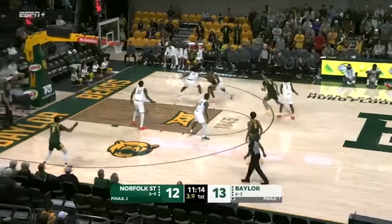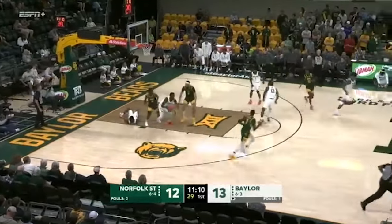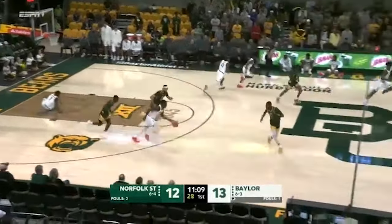The 4th loss of the year for Norfolk State, now 6-4. They don't call the travel, instead a turnover for Baylor. Bird Academy alumni on this Baylor team. His big brother, Kajana, former Baylor Bear. And the Bears turnover and a quick. Yeah, he's been shooting 24% so far in his first collegiate season from beyond the arc.